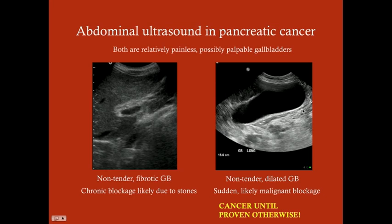And this dilated gallbladder is most likely due to a sudden, likely malignant blockage. And like I said, it's cancer until proven otherwise. So if you were to see this in this patient, then we would probably think maybe a choledocholithiasis process going on, as opposed to if you see this in this patient, then we're definitely concerned about malignancy.